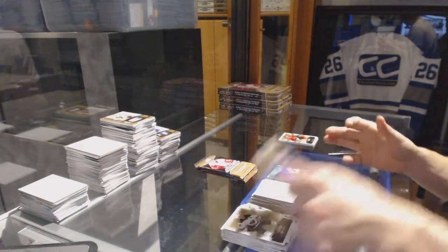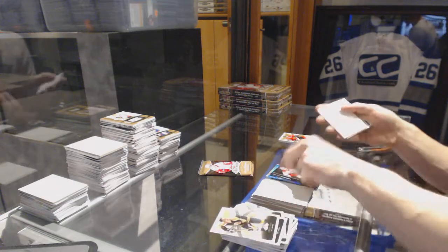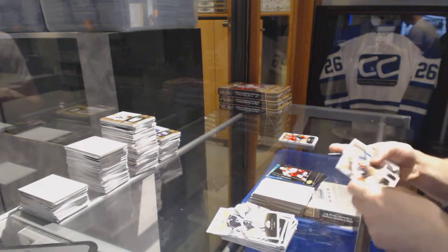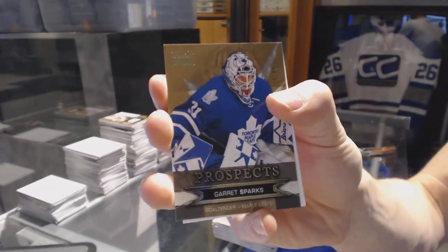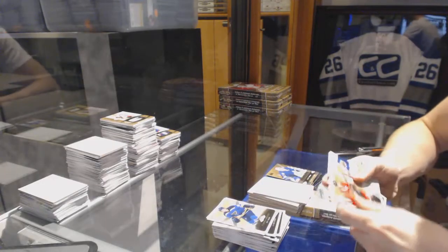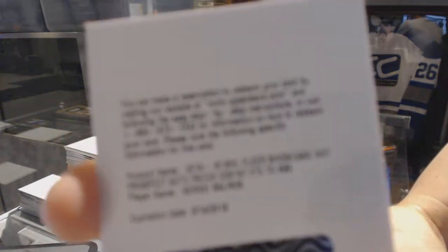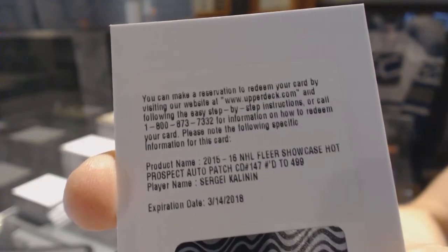Flair Showcase for the Coyotes, Oliver Ekman-Larsson. Metal Universe for the Hurricanes, Brock McGinn. Skybox Premium Rookie, numbered to 499 for the Toronto Maple Leafs, Garret Sparks. And we've got a redemption for a Hot Prospects Rookie Patch Auto, numbered to 499 for the New Jersey Devils, Sergey Kalinin.